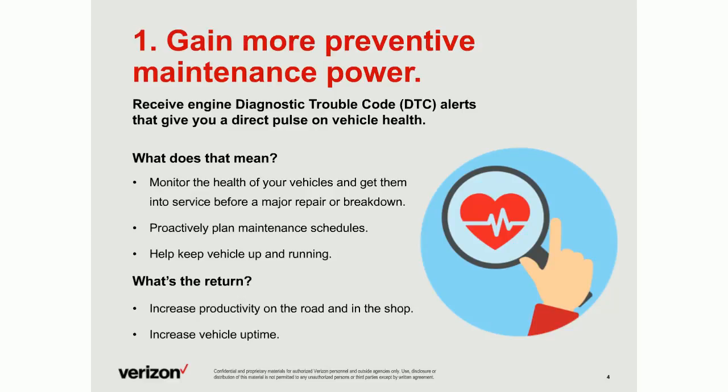By receiving this data, you can help get your vehicles into service before a major repair is needed or a breakdown occurs. You can also proactively plan vehicle maintenance schedules to maintain productivity and can even help extend the life of your vehicles. The return of this, of course, is increased productivity on the road and in the shop and an increase in vehicle uptime. I think we all realize what chaos it presents in our day-to-day when a vehicle is out of service and how that impacts the customers and the business.